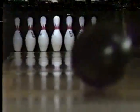That's a 6-pin. Just Stayrook with that big hook. And by the way, all the players today in the championship round play the power ball, the big hook.